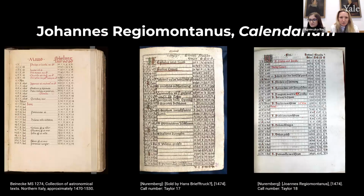And in this calendar, partially the dating is done by Christian feasts, and so a lot of the names you see here are various Christian saints. These 3 volumes are roughly contemporary, from the 1470s-ish. You'll see that the manuscript has a little bit more complicated dating. And you can think of these 3 from left to right: the first one is a manuscript, the second one is what's known as a block book, and the final one is printed with movable type.